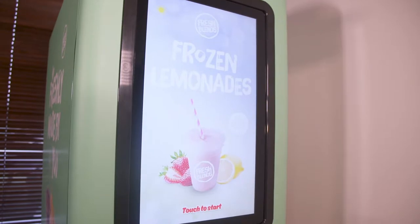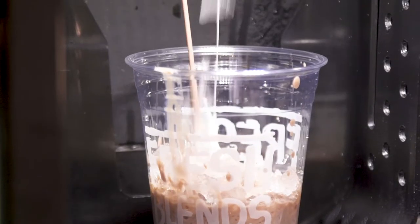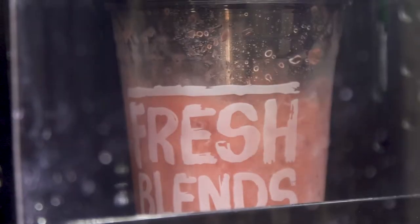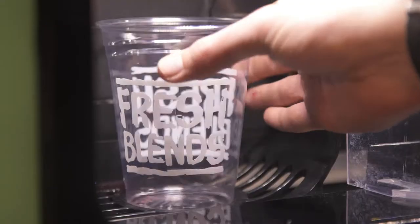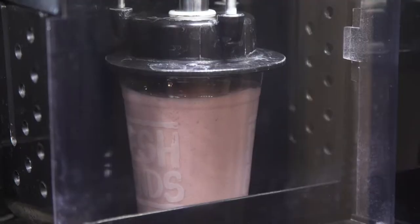So here is our fantastic machine. If you live in the US, you may already be familiar with it since it's been trialed in all the major US convenience stores, and these self-serve, all-natural, preservative-free drinks are proving to be extremely popular.